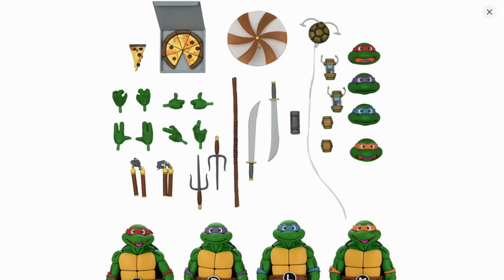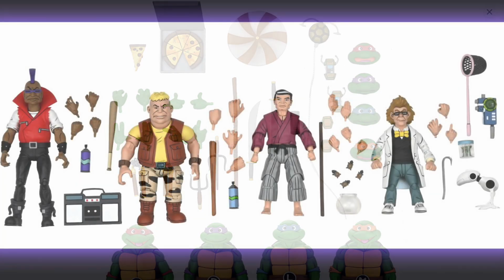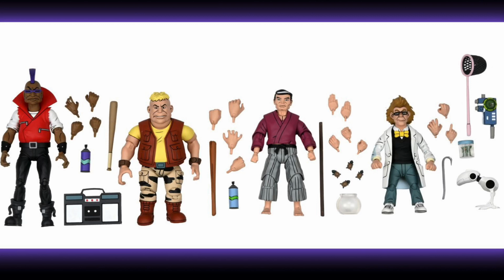Or, I don't even think the Premonition of a Pre-Mutation 4-pack. The amount of accessories in that 4-pack, to me, does not push it over into the 150 territory. I still kind of feel like that could have been, like, 125 at the most. 2-packs are what? Around 50, 60 bucks? So it should have been around 120, 125, in my opinion.